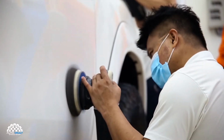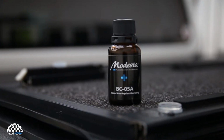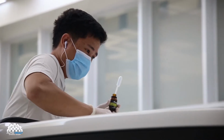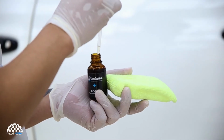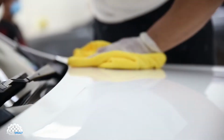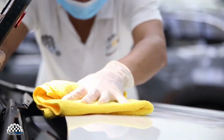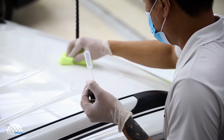Our diamond package includes a full detail and paint correction before coating with Modesta BC-05. BC-05 is a coating that produces Modesta's signature candy-like gloss along with super water-repellent properties when properly cured. For a 4x4 like this, it's a good idea to keep your paint protection with Modesta BC-05. It will have an additional barrier of protection and dirt and grime will be easier to clean too.